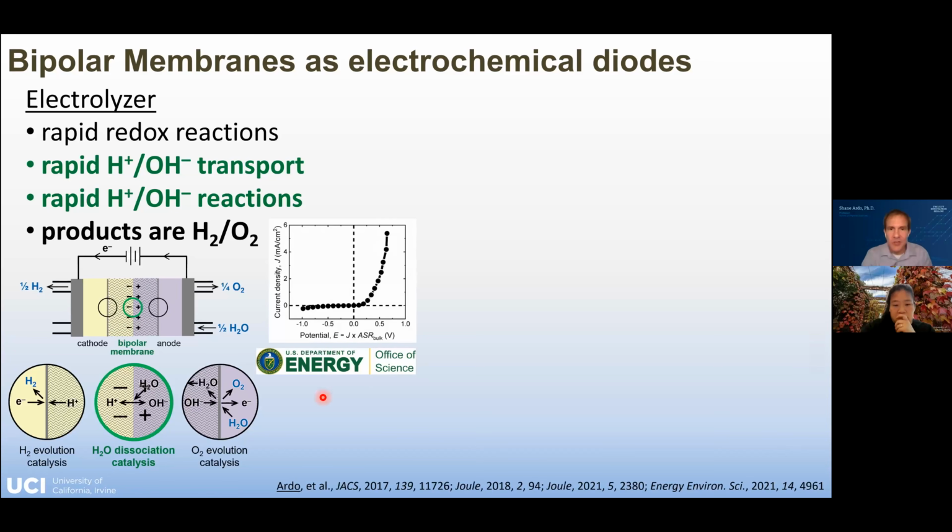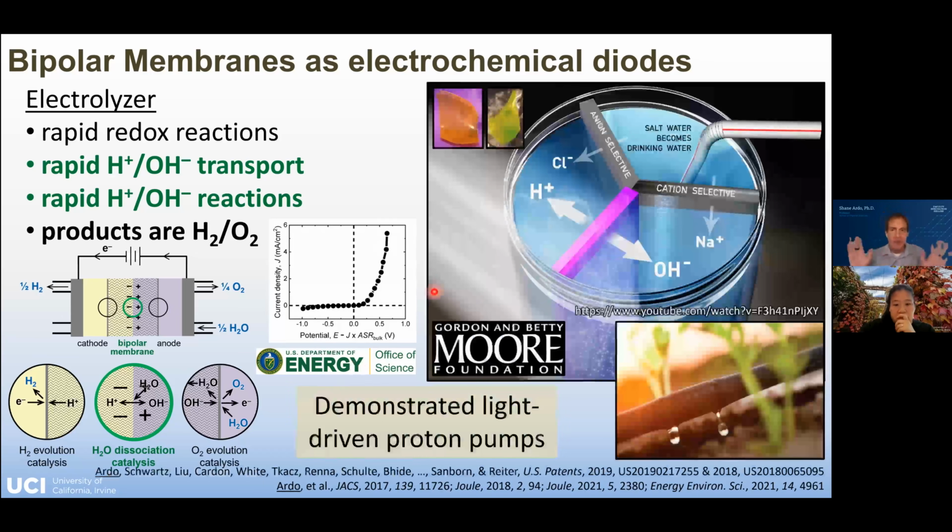Just a little tangent here. I want to share something very exciting. Jenny mentioned at the beginning that I was named an inaugural Moore Inventor Fellow for the idea shown here. We're trying to make light-driven proton pumps using our protonic diodes to directly desalinate water. We have ideas related to this, to drip irrigation and things. I just wanted to put the highlight out there. I've given a general audience talk on this before, if anybody wants to watch it through the National Academies. It's on my website as well. Sorry for that little selfish plug there.